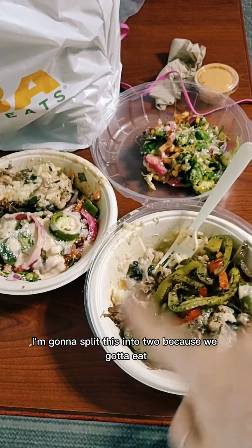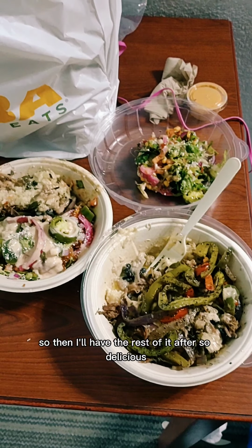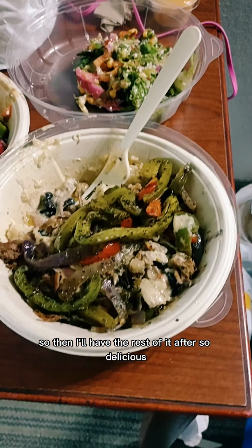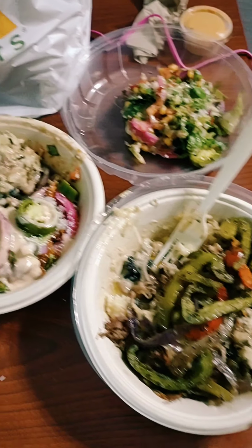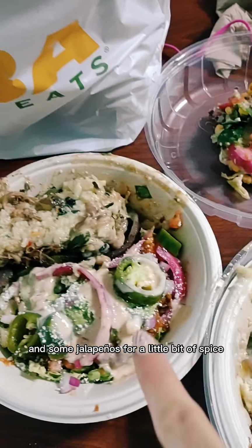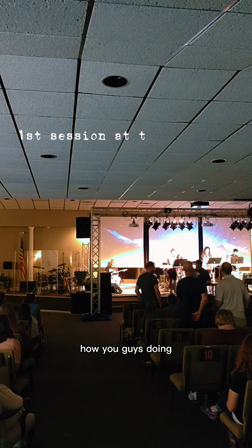So again, I'm going to split this into two because we got to eat early and then we're getting back late. So then I'll have the rest of it after. So delicious. I got the beef brisket this time because I thought, let's change up the meat, and some jalapenos for a little bit of spice. So that's dinner. How you guys doing?